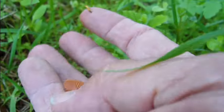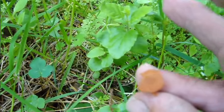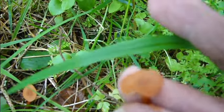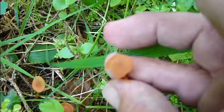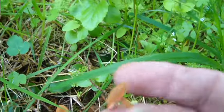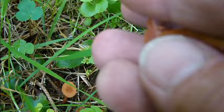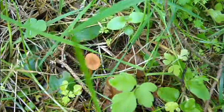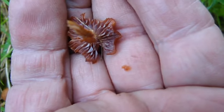They are edible, but most mushroomers call these the weeds of the mushrooms, the mushroom weeds, because they grow in such abundance. They're also known as the deceiver. So these little guys, their gills get quite spaced out as they get older. And I have an example of an older one here, if I can get it out of the grass.